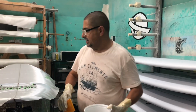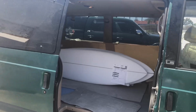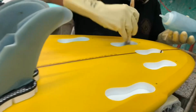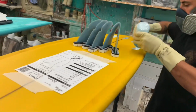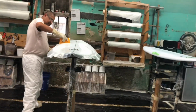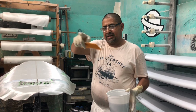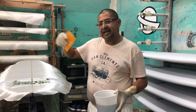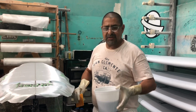The general steps start with the shaping, and then after the shaping, they send the boards here to the shop to put the fin boxes in. After the fin boxes comes the lamination, which is what I'm doing right now. And after the lamination, it goes to the hot room, which is the sealing resin, the coating to seal the board. And after that, it goes to the sanding room, to get sanded and finished. And that's pretty much it.